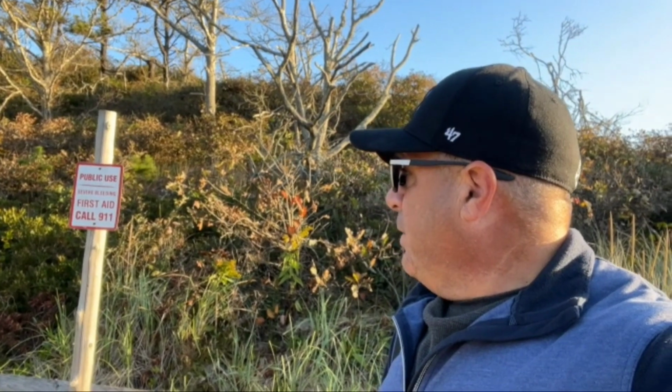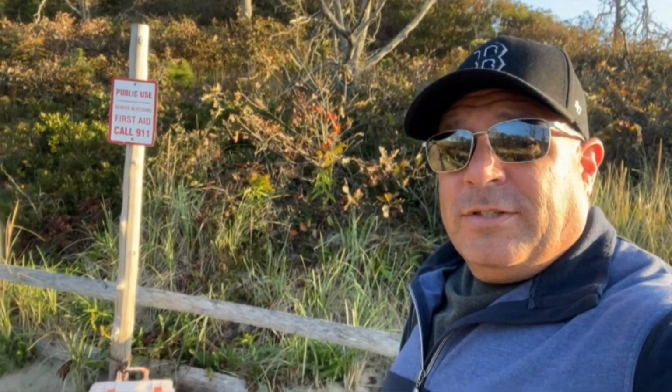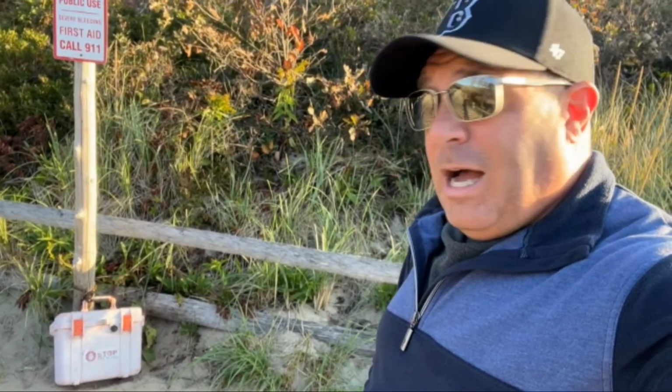They must really expect somebody to get bitten by a shark out here. Public use, severe bleeding, first aid, stop the bleed. Keep on trucking. These waves are huge though, they're beautiful. Let's check them out.